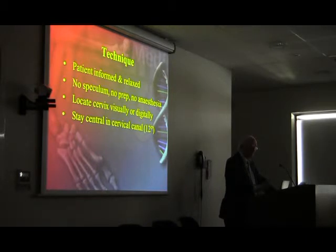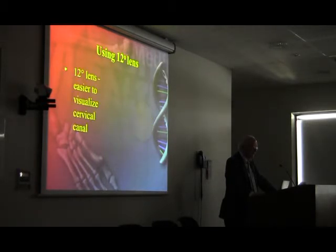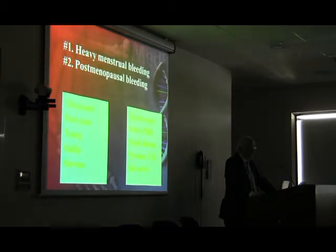And another, I would use a 12-degree lens that I think is more useful and it's easier to get in. Using the 12-degree, it's easier in the cervical canal where you're not so off-center with the 30. I think for going in a straight direction, the 30 carries a lot of offset, so I think that the 12 is much easier for working with instruments or whatever.